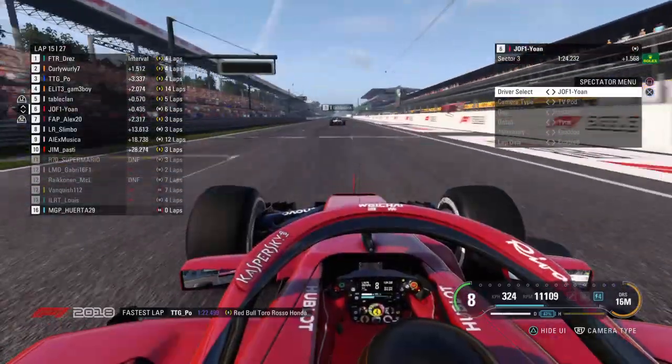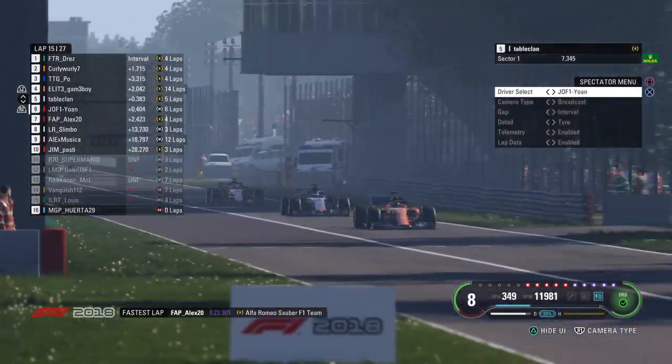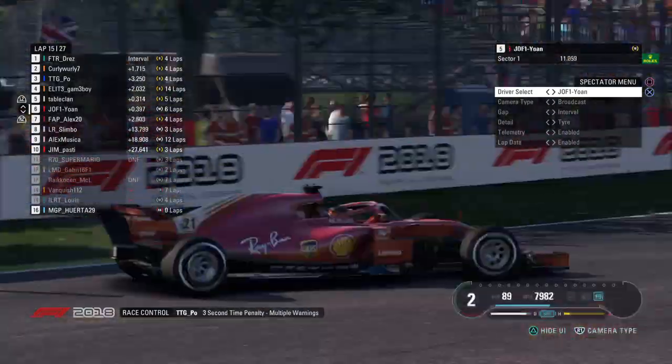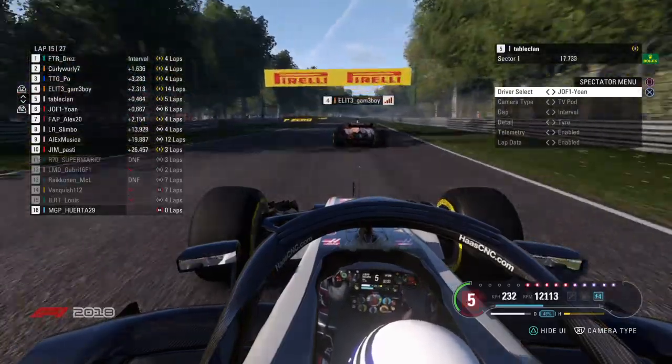On board with Johan. Can he try and close in on Table? He's got the DRS open. Table has the DRS open as well as we make our way down towards turn 1. Alex Swinton with the fastest lap, 122.3. Table going in towards turn 1. And not trying to move this time around, but look at this now, out of the exit of turn 2, on towards the Curva Grande.